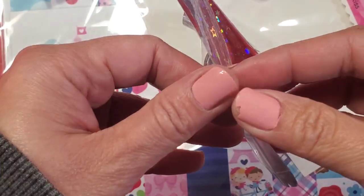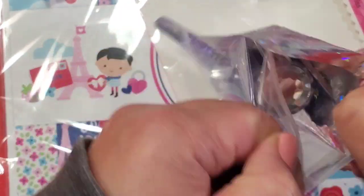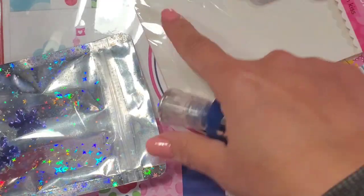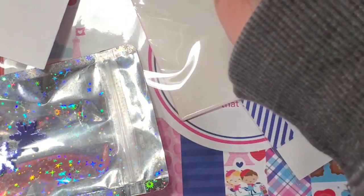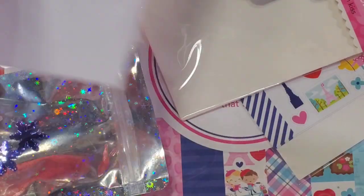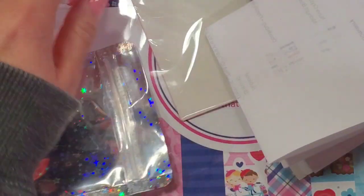I know this matches perfectly with the Paige Evans summer collection, like Go the Scenic Route. It matches with Live, Love, Happy. It matches with this collection. It matches with, I think, the Hello collection from Doodlebug. So it's perfect. I think this is my invoice. So let's try it.